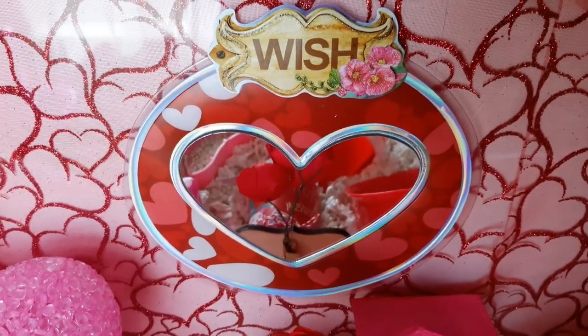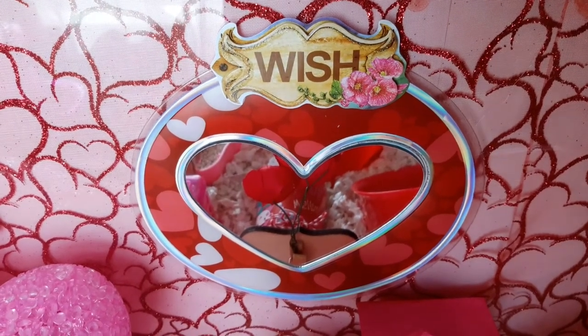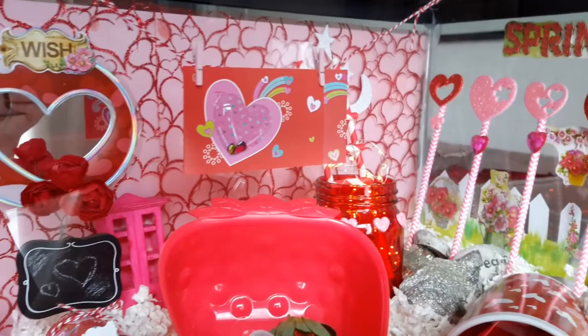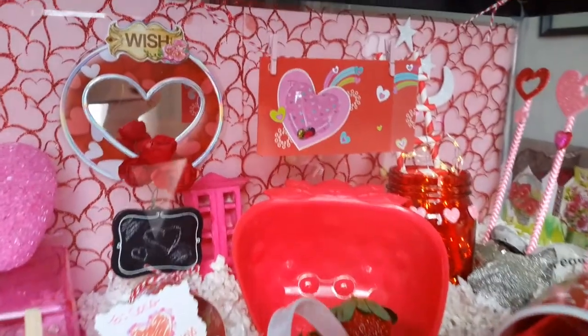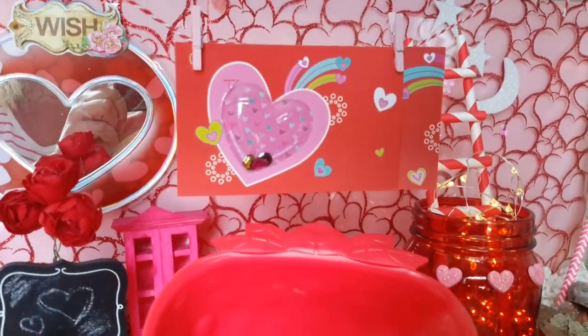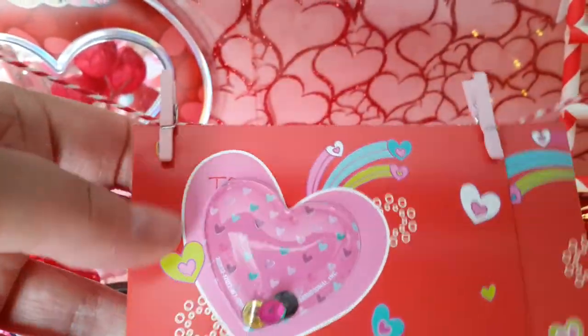They really can't look into it. But it's just so pretty, don't you think? And hanging overhead off to the side on a piece of striped string with 2 clothespins is this cute Valentine's card which I added a shaky sticker to. You can dress up any card with a shaky sticker for that 3D effect and added fun. Look how cute that is.